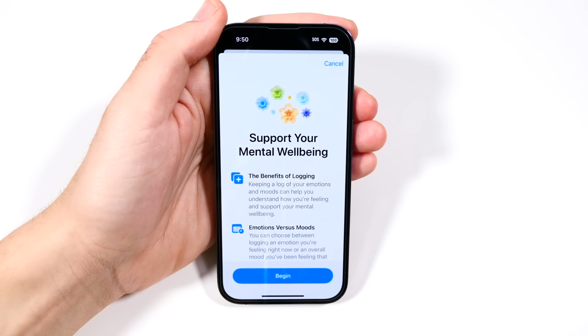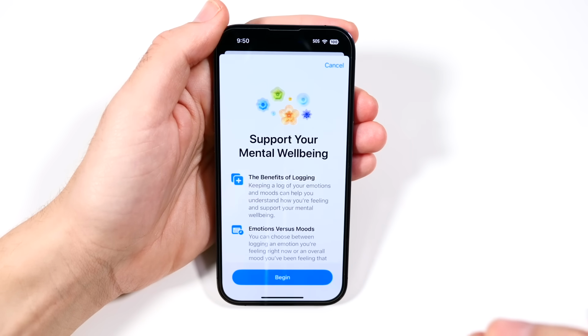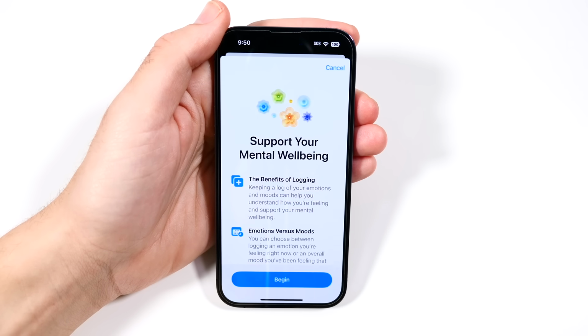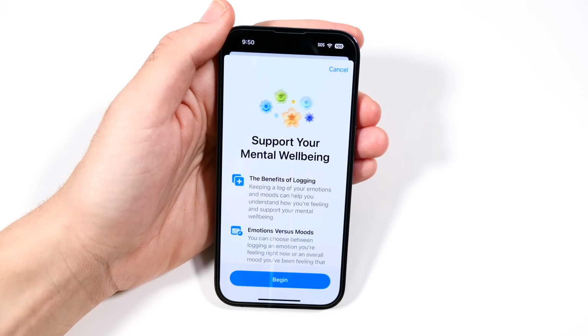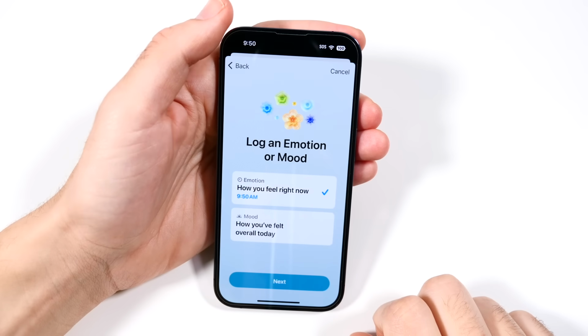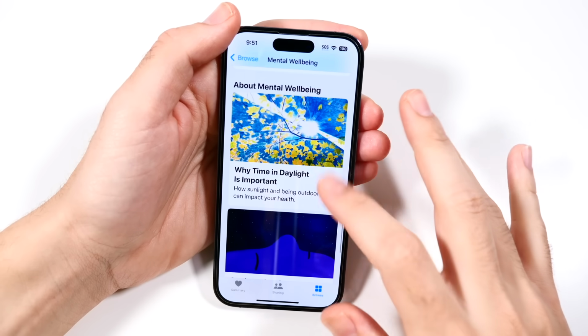So if you're tracking, what gets focused on gets improved upon. I really feel like this is a good feature, because if you are looking into your emotions and tracking them, you can actually become conscious that, okay, I'm feeling anxious, let me do something about this. But if you just brush it under the rug, how are you ever going to know? So I really do like this. Right here, you have the ability to log those emotions and the mood. It's really going to improve mental well-being.